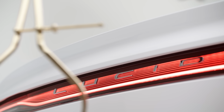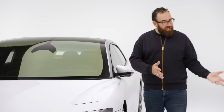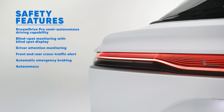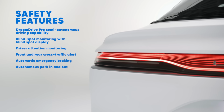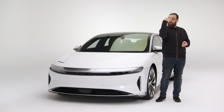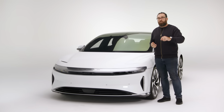In terms of safety, the Lucid Air has not been crash tested yet. Tesla Model S is a very safe car, but we just don't know about the Lucid. We do know that the Air has almost every single active safety feature there is, including something called Dream Drive Pro. It's semi-autonomous driving software that actually includes a camera to monitor the driver's eyes to make sure you're not just staring at your cell phone instead of the road.